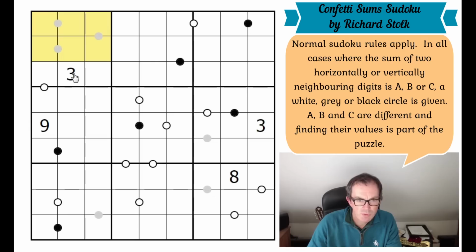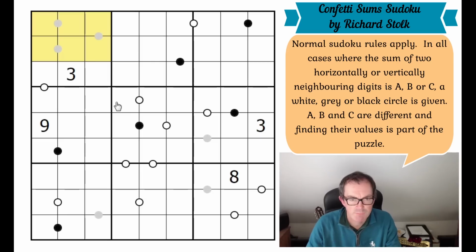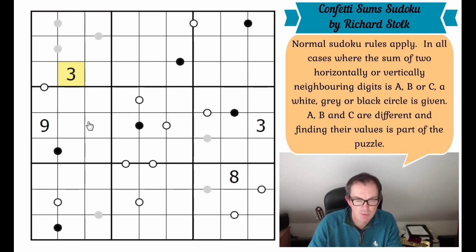Well, we've got a 3 here already, so they can't be 7 or 8, because there are only 3 different ways of making 7 and 8. 1, 6, 2, 5, 3, 4, and obviously with the 3 unavailable, that wouldn't work. Same's true for 8: 1, 7, 2, 6, and 3, 5. So we know that these are at least equal to 9.